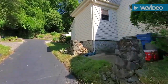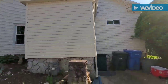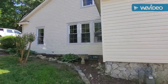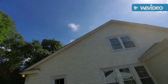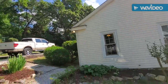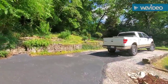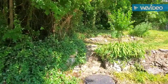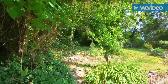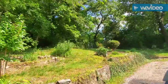Anyways, let's take a look here. This is vinyl siding, I imagine over probably wood siding. That was probably lead-based paint, which is typical of any home before 1978. So there's a lead-based paint disclosure. Got a nice little backyard, little fenced area up there.